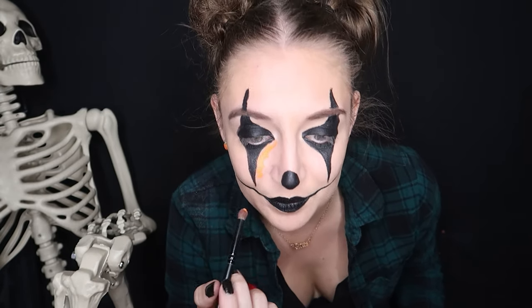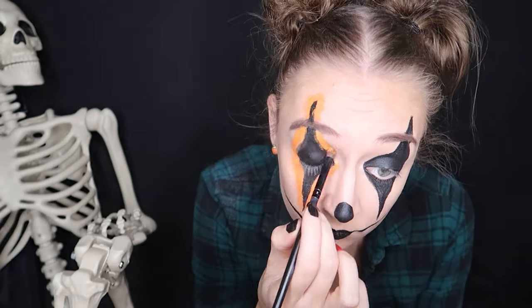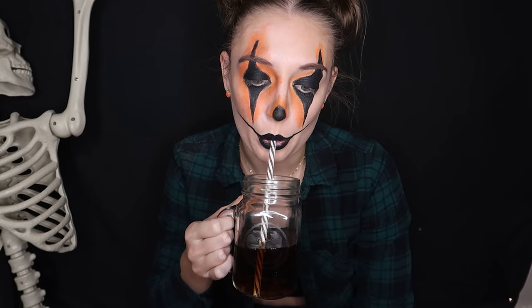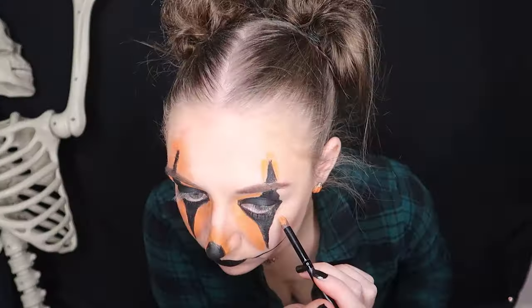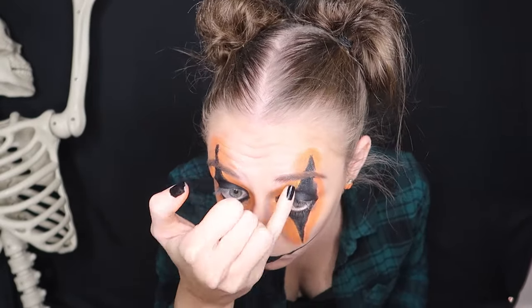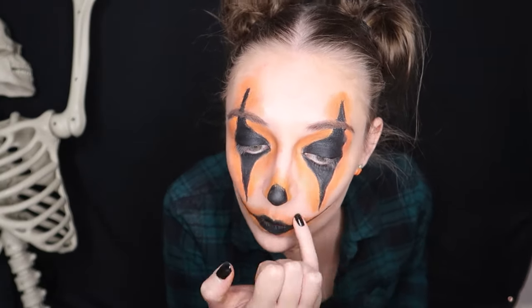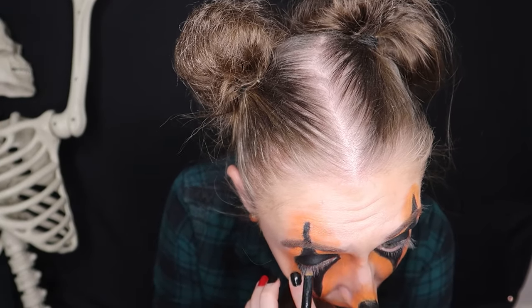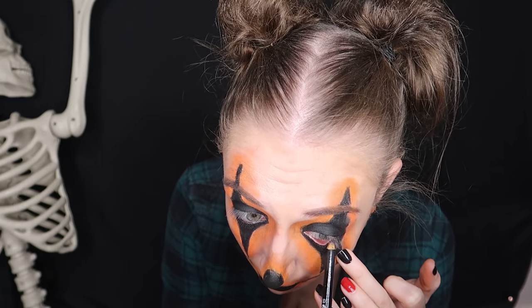Yeah, I think I'm gonna stick with the Snazaroo. Now. As we was going to Alton Towers, I didn't want to put lashes on because they would have blown everywhere on the ride, so just a little bit of mascara would have done.